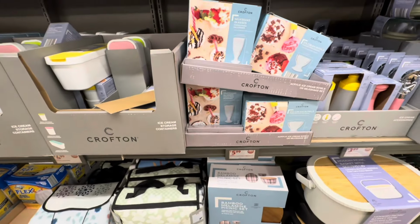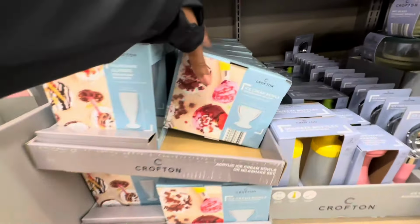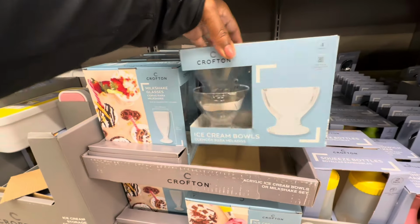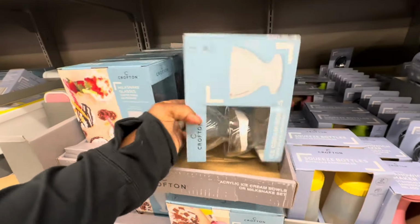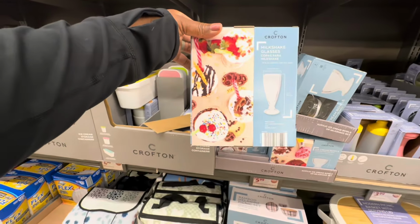The acrylic ice cream bowls or milkshake set, $6. So this is the ice cream bowls. And this one is the milkshake glasses.